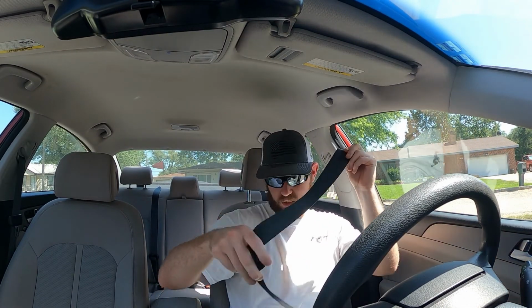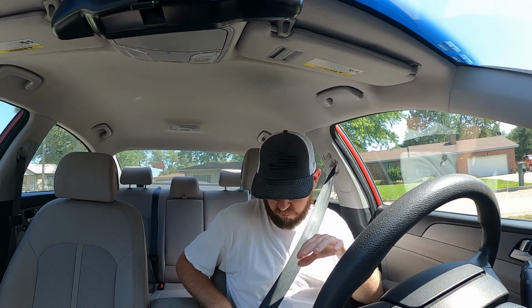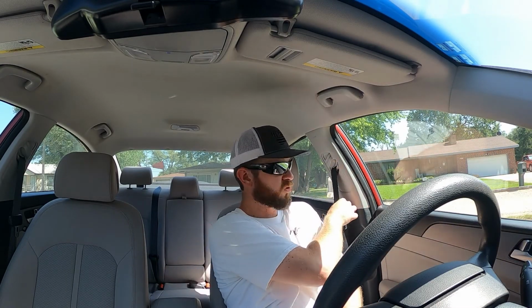Now we're gonna go ahead and put our seatbelt on. It's a good thing to check, make sure that works. Do this for all the seatbelts, but go ahead and make sure it clicks in good, but then also make sure that it retracts. Sometimes the retractors will go bad in these.